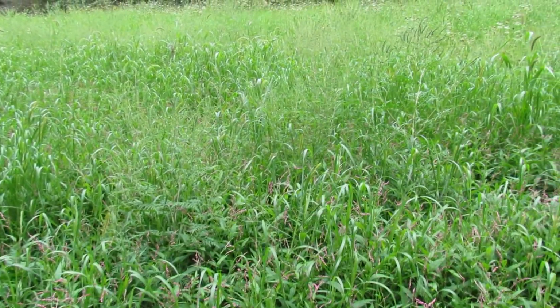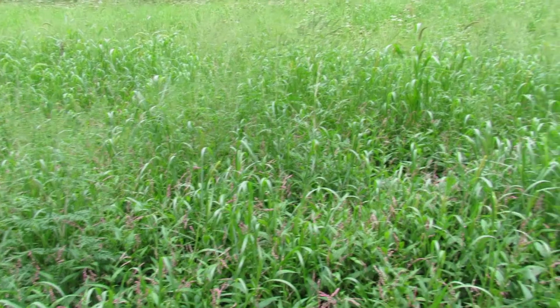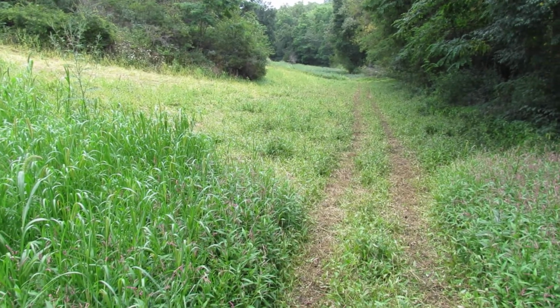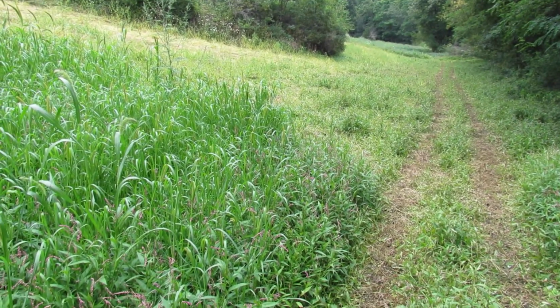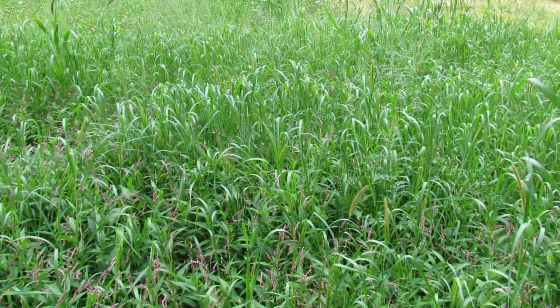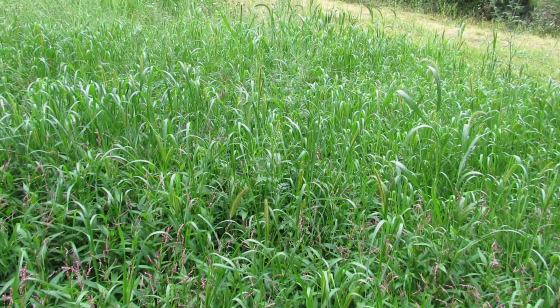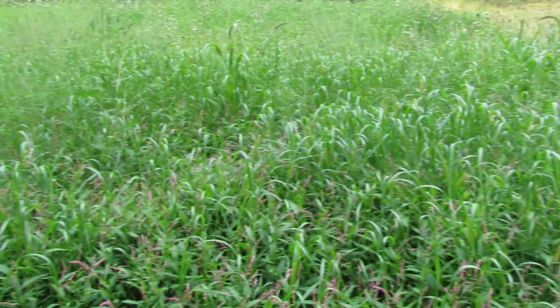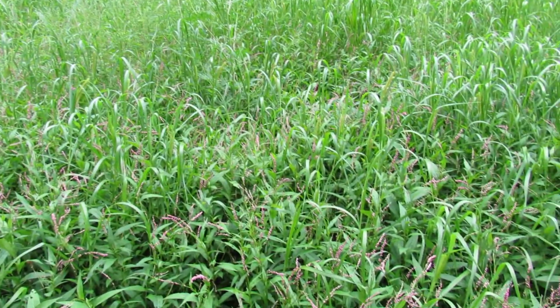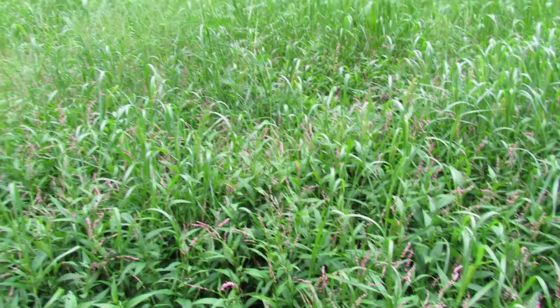So once again, this stuff is 4 to 5 feet tall, and it's right next to one of my other style of food plots. I've got a few different style of test plots this year, and every year I try to make them a little bit better. And I know this one looks pretty different, but there's a lot of different goals in mind.